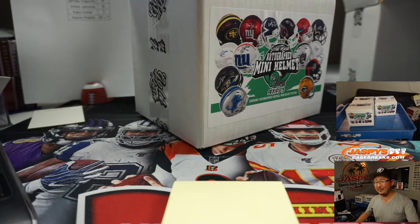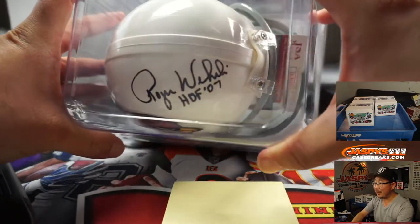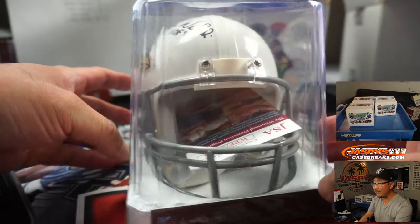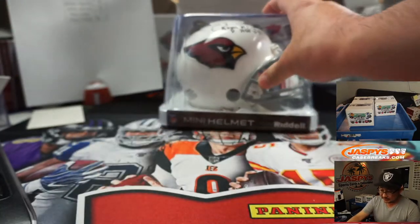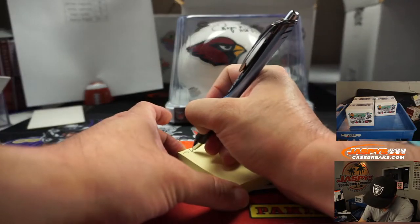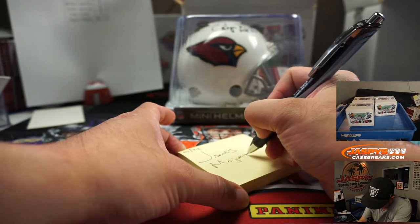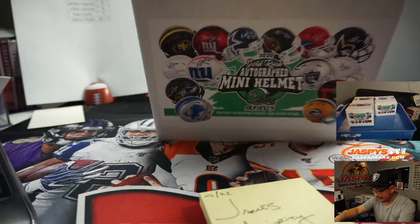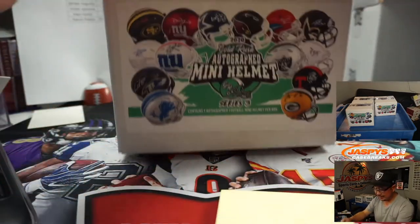Are you Googling these, Matt? All right, good job, Matt. St. Martin, it's Roger Wehrli, Hall of Famer in 2007. Nice, crisp white helmet. Nice Cardinal logo right there. There's the JSA. It looks like an angry bird right here. There's the JSA sticker. Nice. That goes to James and the letter R. James, majority again. Majority rules. Yeah, not a bad auto for a 72-year-old, right? Yeah, not bad at all.